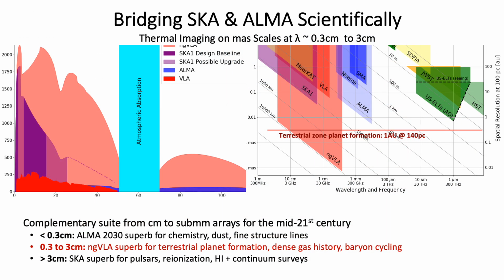So also, I want to point out that the NGVLA really does bridge the wavelength coverage that the SKA will provide, as well as what ALMA is providing now. It really bridges that gap and enables a different set of science. So highly complementary to these facilities.